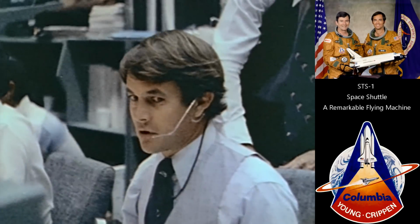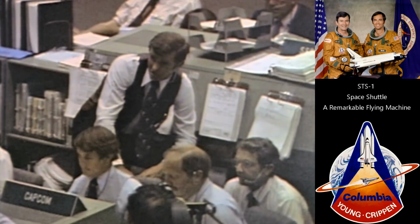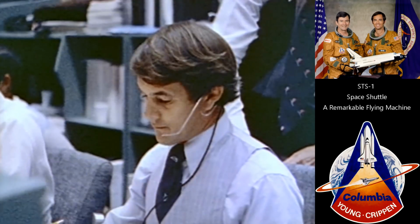Columbia, this is Houston through Yargady. We're standing by. Burn was on time at nominal residual 1/10.